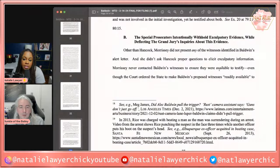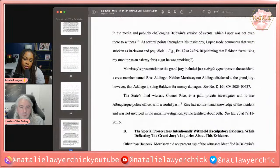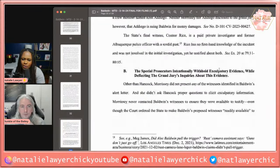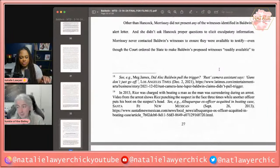The other thing that they said that is an issue would be not disclosing potential bias of the witnesses, if they are required to disclose exculpatory information, which they are here. And this whole sordid past thing, what do you mean by that? You know, I don't know about that. Oh, they've got a footnote about the sordid past. Is that 18 or, okay, 19?